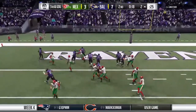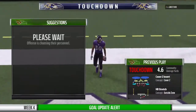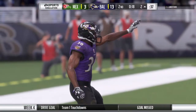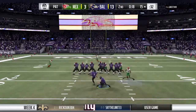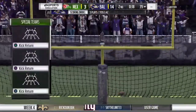Trying to pound it in with Dixon, and he'll get in. Touchdown, Baltimore. Kenneth Dixon as the first half is winding down, and the Ravens will add on to their lead. And this one's right through to make it a 14-3 ball game.